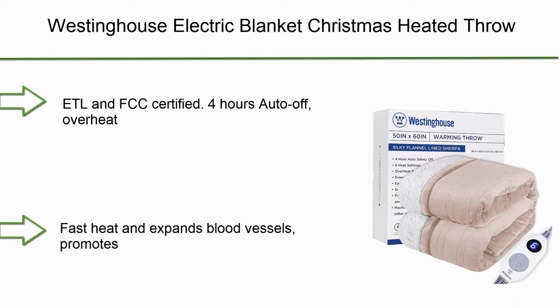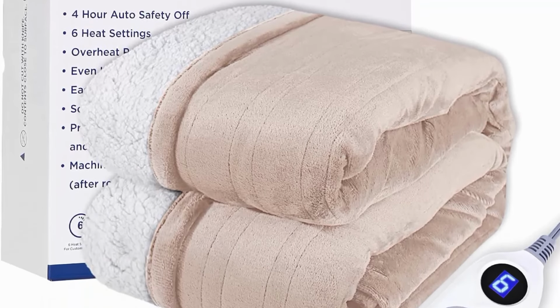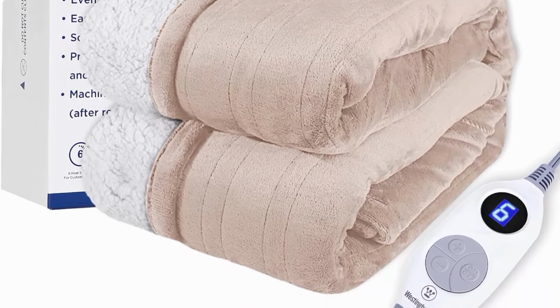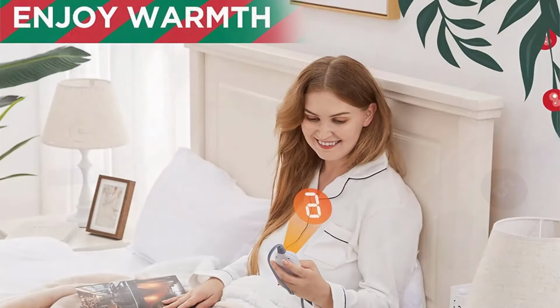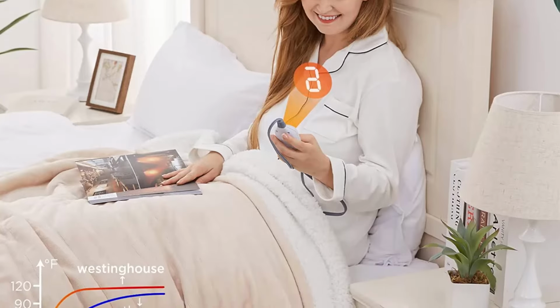Westinghouse electric blanket Christmas heated throw, 6 heating levels and 4 hours auto off, flannel to Sherpa reversible, 50x60, machine washable, ivory. Safe and secure, ETL and FCC certified. 4 hours auto off, overheat protection. Intimate design, in case you forget. Get warmer while being safer and more reliable.